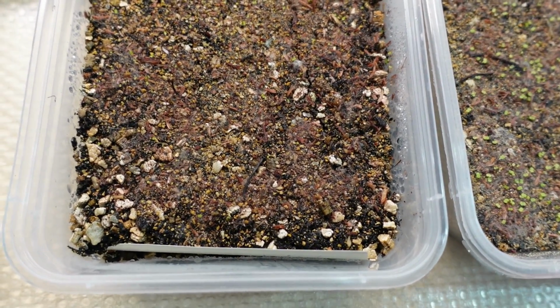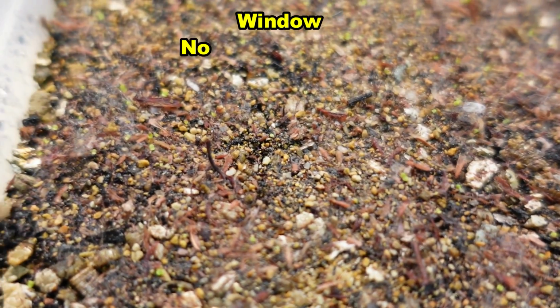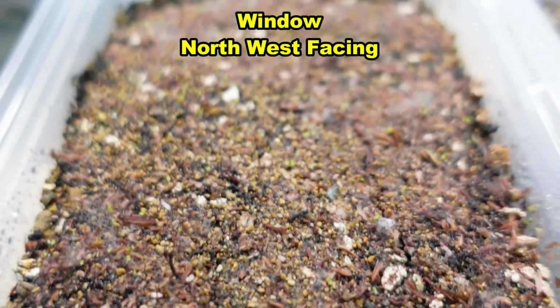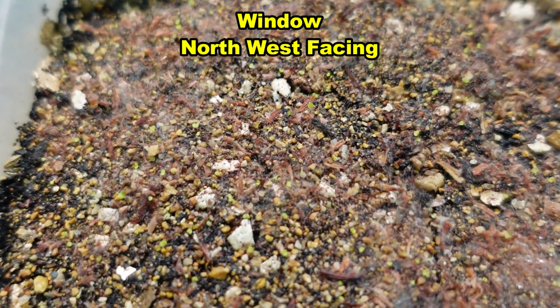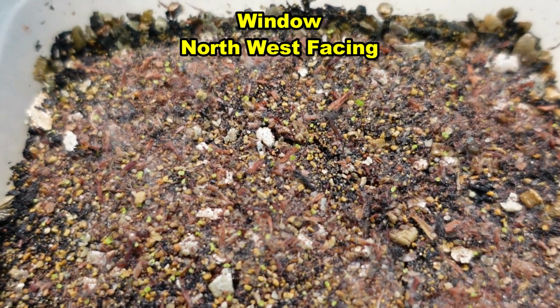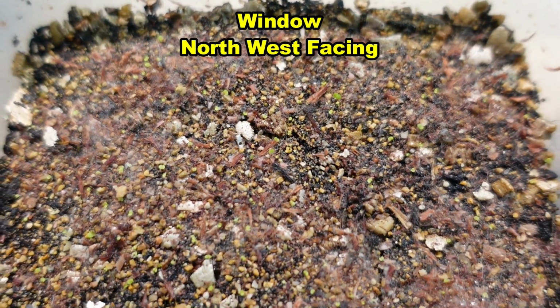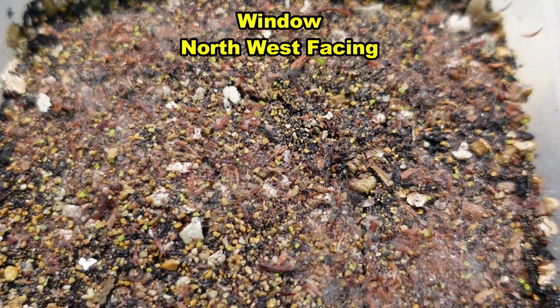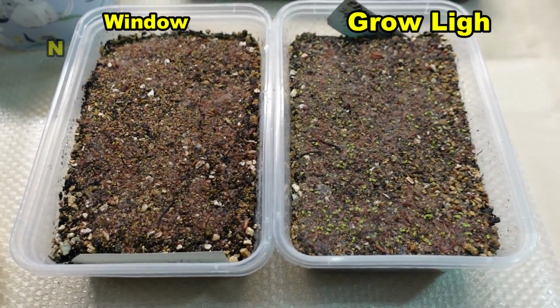So the window grown is also growing some beautiful babies. Now these beautiful babies, this camera is not good up close. Okay, okie dokie. Now you can see that has a lot of babies growing as well. So these are also ebony seeds, mixed ebonies. So that's the growth difference.